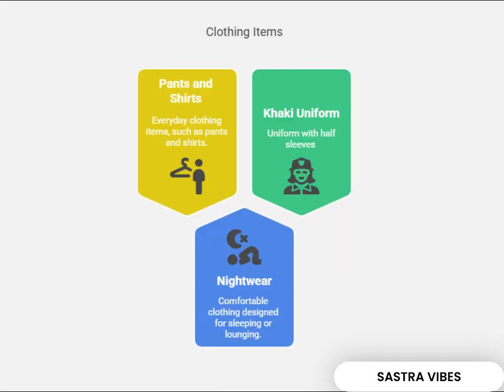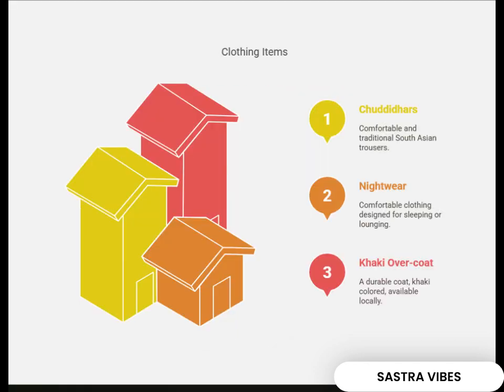Coming to clothes. Bring enough pants and shirts for daily use, nightwear to stay comfortable while sleeping, and the khaki uniform with half sleeves for boys. Girls can also bring churidars. A khaki overcoat is compulsory for girls during lab sessions and is easily available locally, so no need to bring it from home. For additional essentials, pack hangers, a laundry bag, and a small mirror.